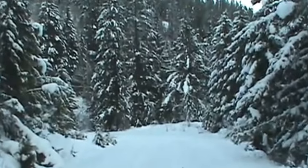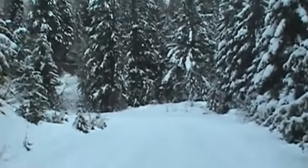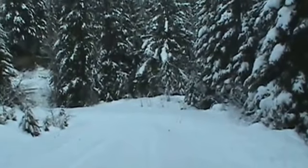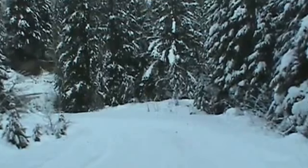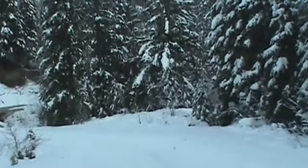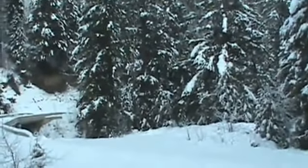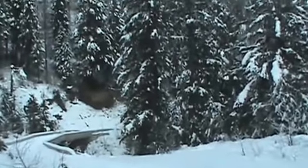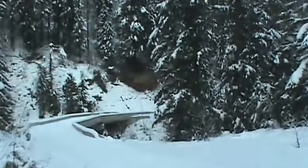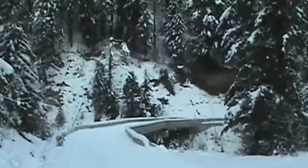So here we come to a really steep hill. If you're like me, I only have all-season tires on, and I would never venture up here like this if it wasn't just the start of snow and there was heavy snow forecast. So what you do is you put your 4x4 into low, 4 low, and then put your gear shifter into first gear, and it'll just crawl down. Make it safer for you.